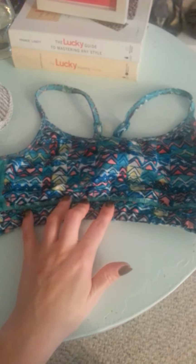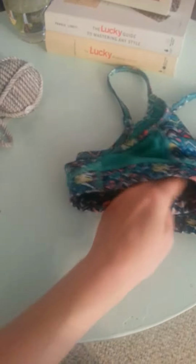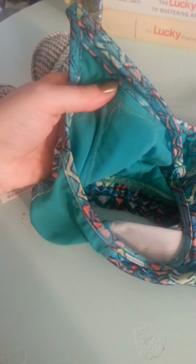The first item I picked up inside is just this Aztec print sports bra. And this is from Aerie. I really love their bras, but usually in store you pay like 20 or 30 bucks. And for $1.99 this was a great deal. It's got the mesh on the sides and the little media pocket on the inside.